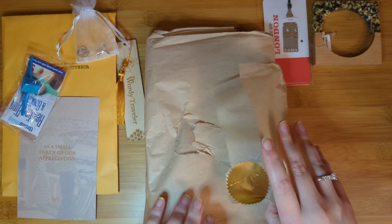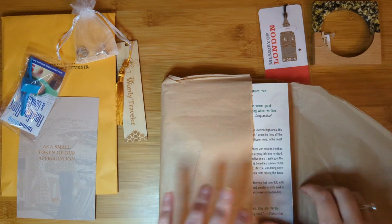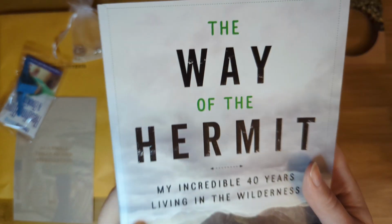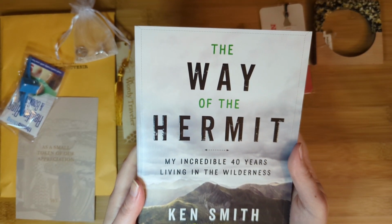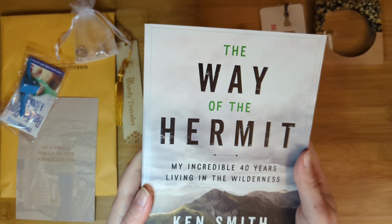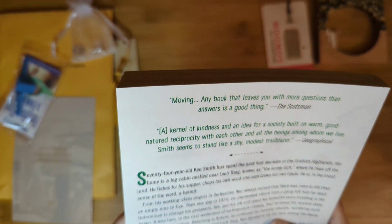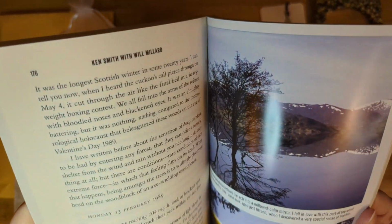All right, for the book. Yes, it was wrapped, and I did have to unwrap it to figure out exactly what box I had gotten. I wasn't too sure when it arrived, so I wanted to double check. We have another book, The Way of the Hermit, My Incredible 40 Years Living in the Wilderness by Ken Smith with Will Millard. And this is about the Scottish Highlands, you guys. This looks amazing. This will be something I'm interested in.